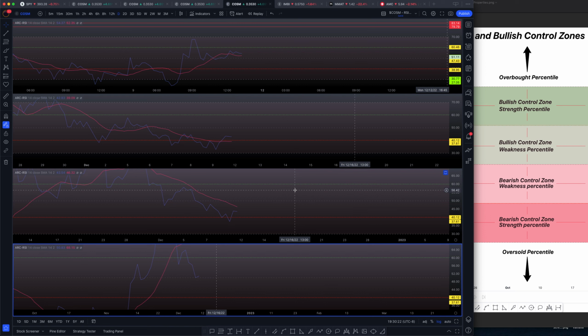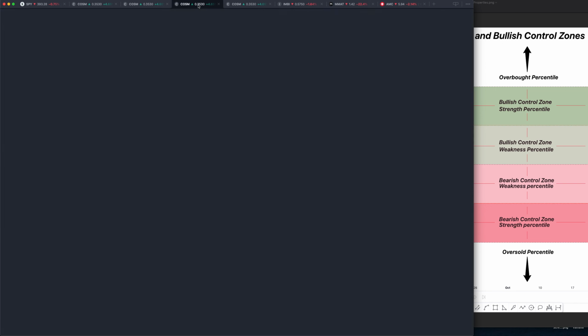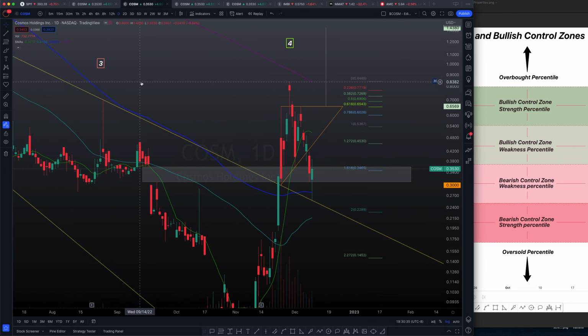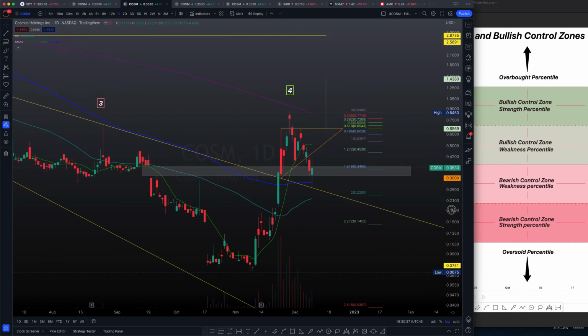We could be looking at, unless FOMO comes in or unless a fundamental catalyst comes in, some potential sideways trading, because I can see there's fear within this asset. And I can see that the certainty is not quite there.